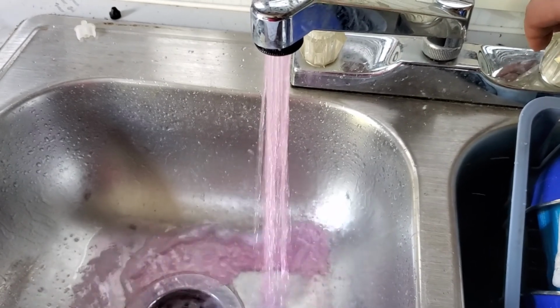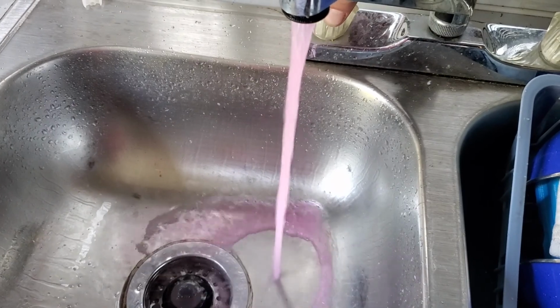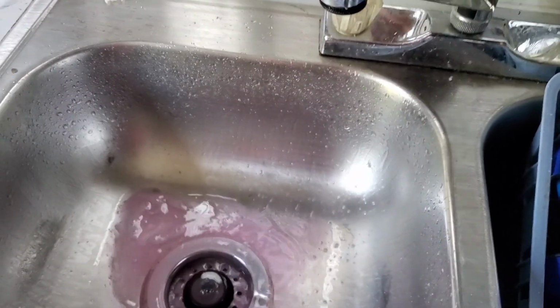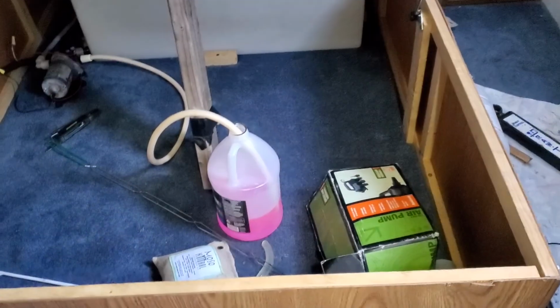Running pink. Switch over to the hot one more time. Hot side. Just for assurance. Running pink. Level there is still looking pretty good. So we'll do the bathroom now.